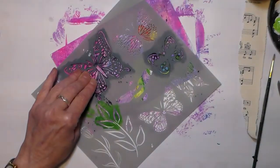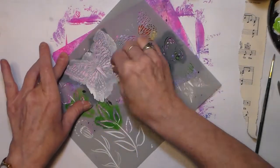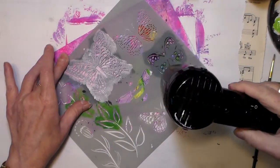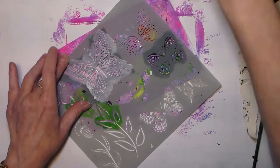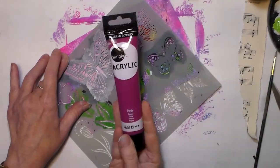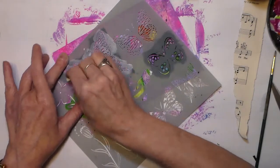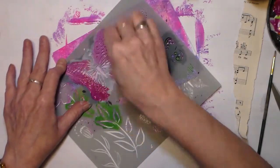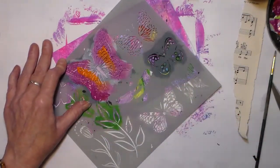And of course the caterpillar would turn into a butterfly, or transform into a butterfly. I put a little gesso over the stencil first, and then didn't move my stencil, and then went over it with a darker color, just trying to make it look like a pretty butterfly. Without moving the stencil.